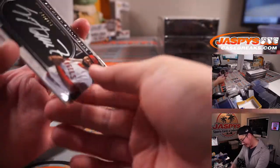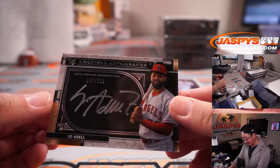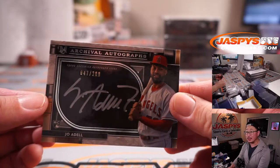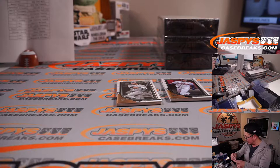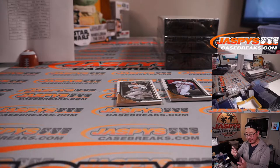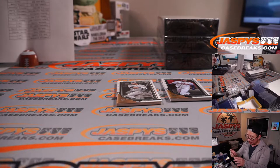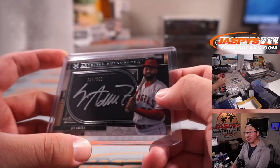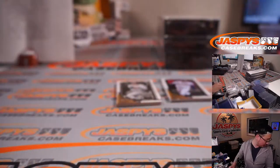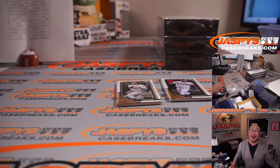All right. And we've got Joe Adele. Nice. 47 out of 200. One of the up-and-coming young stars of baseball for the Angels. Angels are a number block team. That's 47 out of 200. Archival Silver Ink Auto Angels 7. Rex. There you go, Rex.